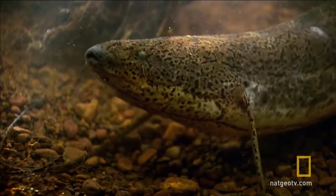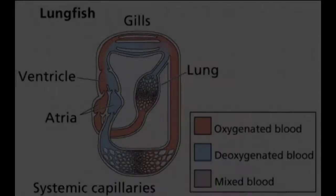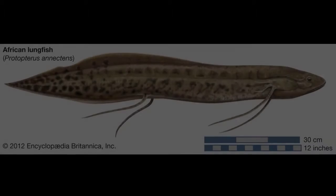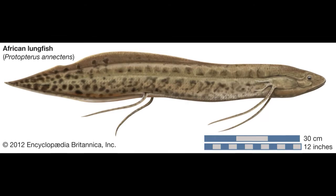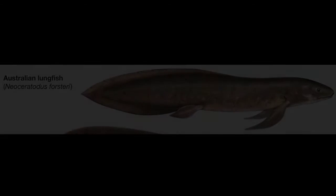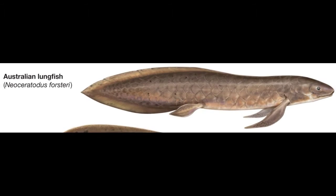Now, the lungfish is an interesting species to study because they have both lungs and gills that they can utilize at different points of time. Amongst the lungfish species, the African lungfish is the only one that utilizes an amphibious form of aerial respiration, while the Australian lungfish is a facultative air breather.